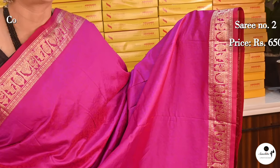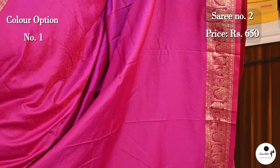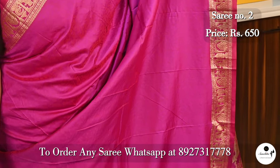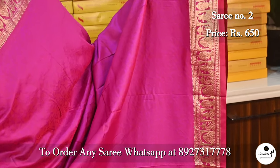A beautiful Rani Konkan silk inspired by Baluchuri design. Saree number 2, priced at 650. Friends, I'm wearing the same saree in black color. The border of the saree has a traditional Baluchuri weaving. The entire body of the saree is self-embossed.